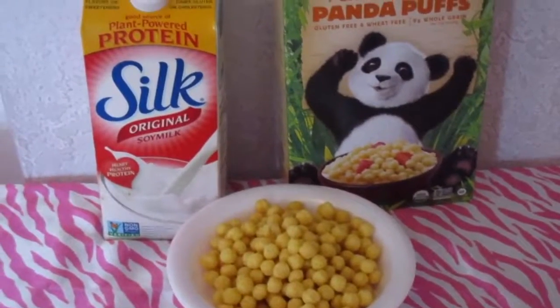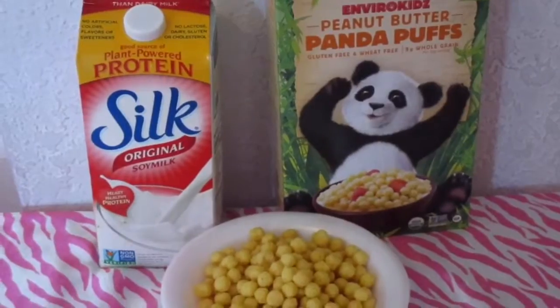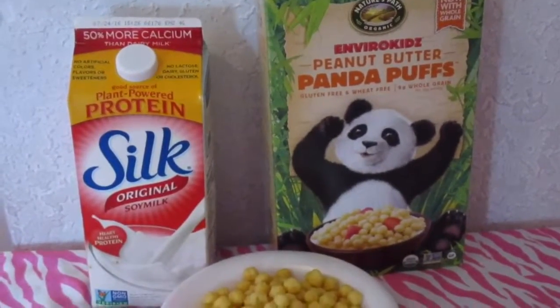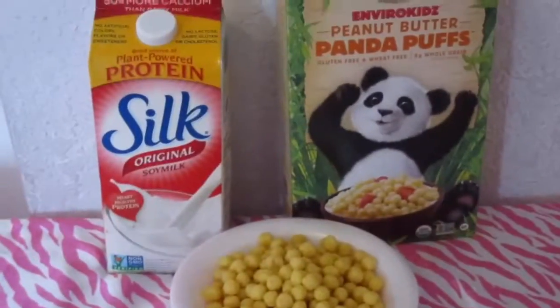Probably one of my most favorite cereals, Peanut Butter Panda Puffs by EnviroKids, Nature's Path brand. Silk soy milk. Nutritious and delicious.